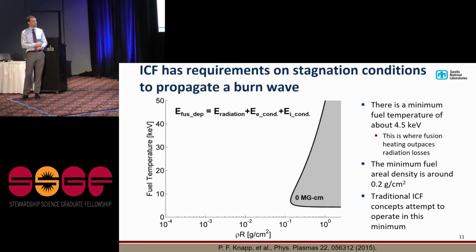And so there's a couple interesting points. One, there's a minimum temperature that you need to operate at, and that's because your fusion reactions are going to be balanced by your Bremsstrahlung radiation losses. So you have to be at least about 4.5 kilovolts in order to get something out of this. The other thing that's interesting to note is that there's a minimum areal density. And that's because when you're creating these charged particles, you need them to be depositing their energy relatively locally. Otherwise, you're not going to be able to heat up that spot enough to get the chain reaction you want.